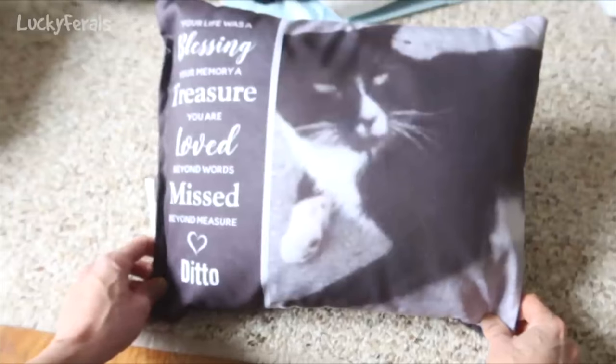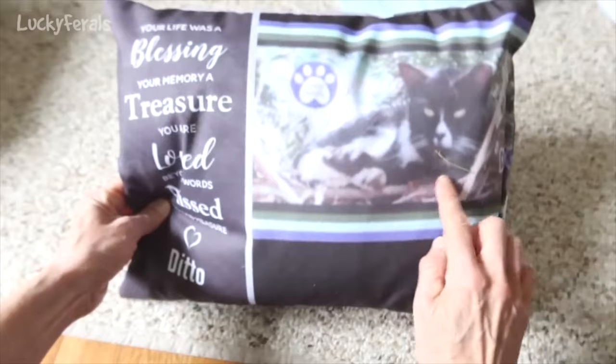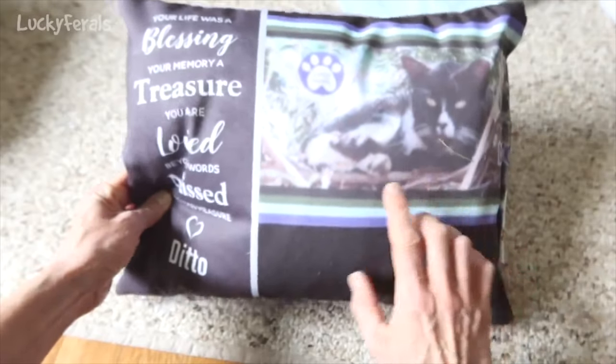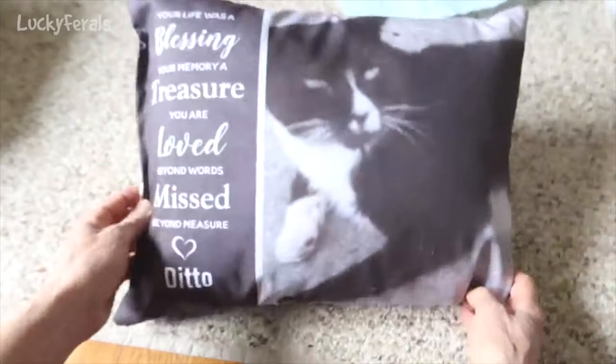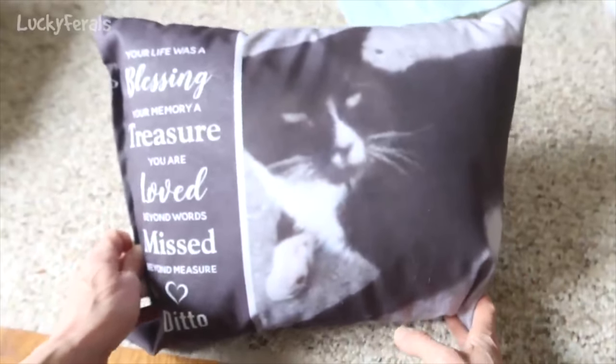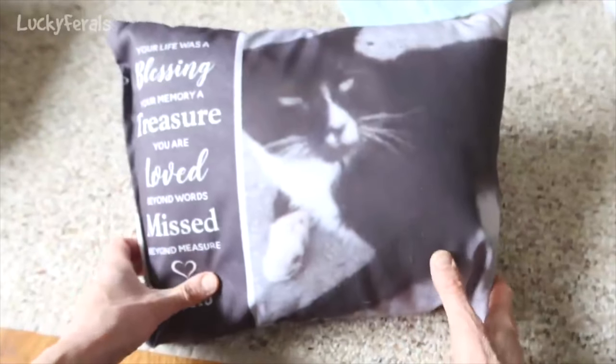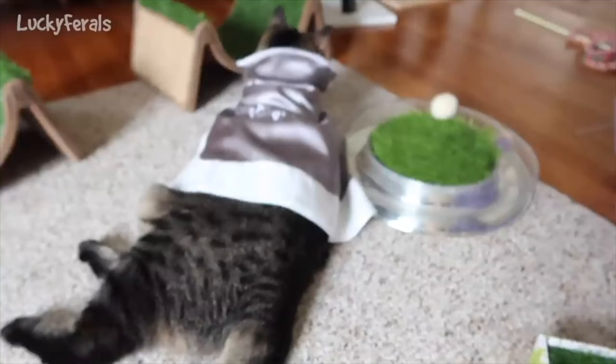Ditto is very handsome there. And here's the back. And here's Ditto again. Isn't that pretty? Thank you so much. I'm going to put this near the beautiful pillow that you sent with Hydrox on it. And the two of them will be together again. Thank you for thinking of us. And Simba is still wearing Ditto's cape. He really loves it.